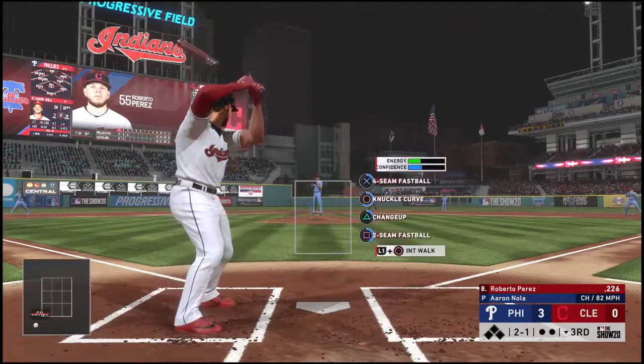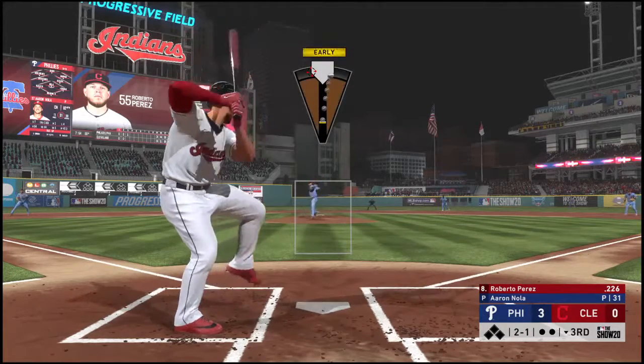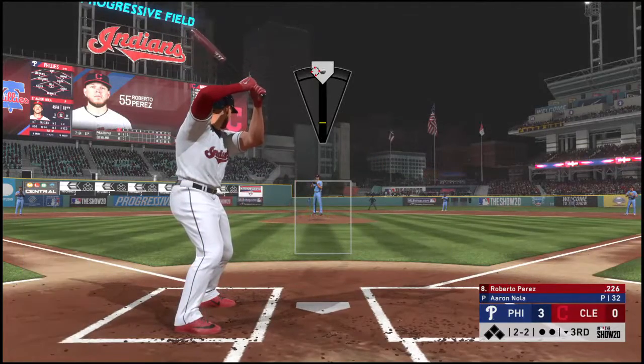And he lays off for a ball, 2-1. Count is 2-1. All even now, 2-2. Now here's the pitch.